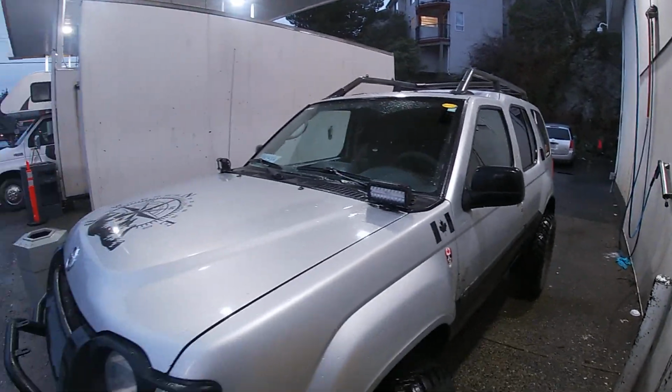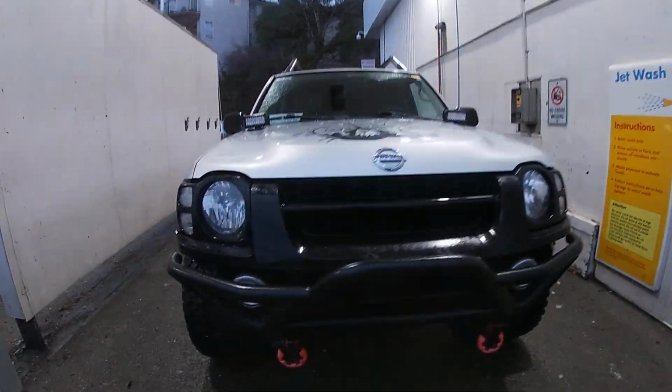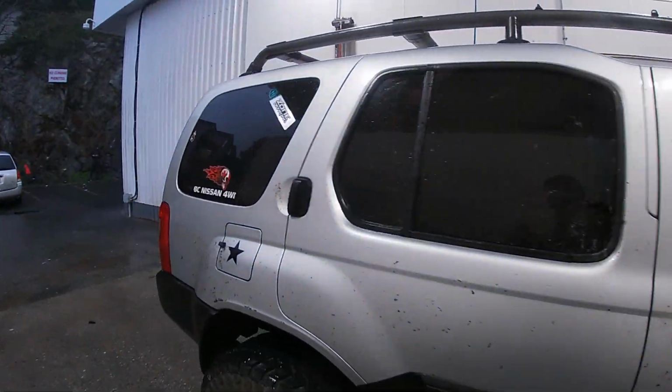Now, it wouldn't be a bush trip if there wasn't a car wash at the end. Fortunately, it started raining and there was a lot of snow up at the top of Prevost, so it took care of most of the mud. I always have a little bit of undercarriage work to do, and I want to clean up the windows. It's looking pretty grimy, so here we go.